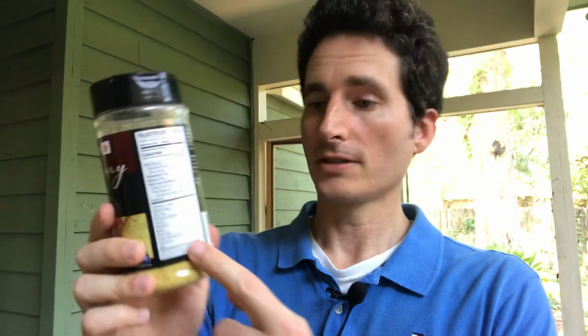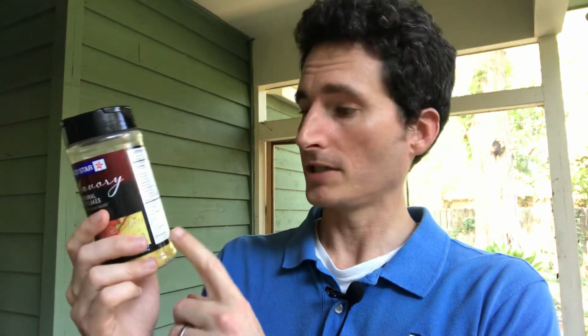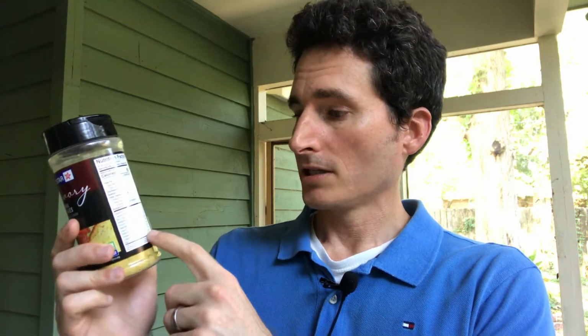I'd heard about it before, but it's nutritional yeast flakes. This particular one is by Red Star, and it's called Savory Nutritional Yeast Flakes. And surprisingly, it is a vegan source of B12. I can't get this to focus here, but it's got tons of B12 for one serving, which is 3 tablespoons. You get 1,000% of B12.